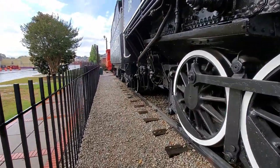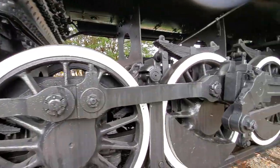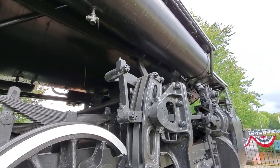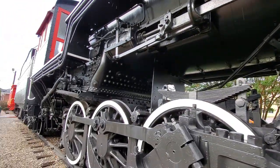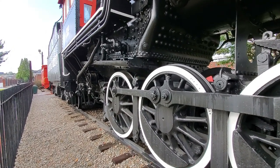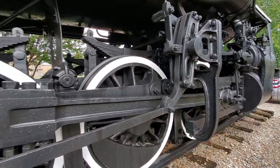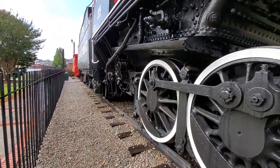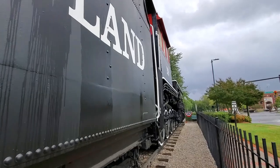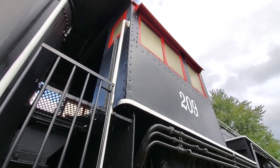So if you guys want to tell me anything about this engine here, feel free to do so in the comments. It's bigger than any I've ever seen, ever. I mean, it's bigger than the steam engine they have at Dollywood, and it's also bigger than the Great Smoky Mountains Railroad steam engine. So yeah, let me know what you think. Even the engineer sits higher in this one. I mean, that's way up there.